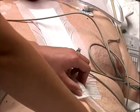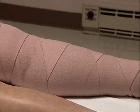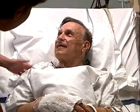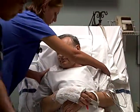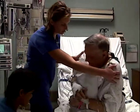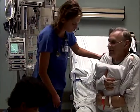You will have an incision on your chest after surgery. You may also have an incision on one or both of your legs. You will have a bandage covering the incision for a day or two. The body heals quickly, and so does the incision. Do not be afraid to breathe deeply, cough, turn, sit, or walk. You will not hurt the incision.